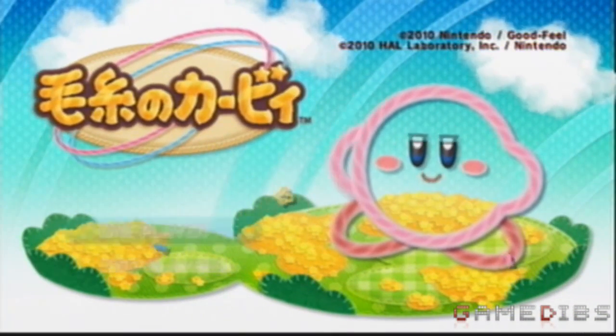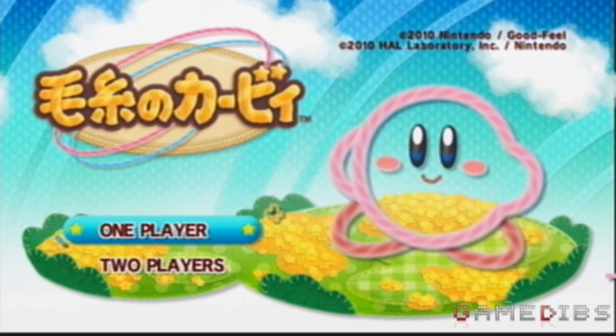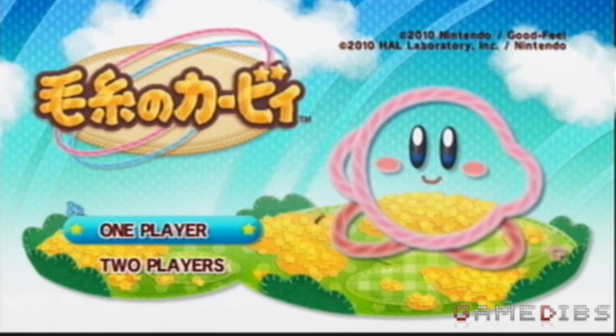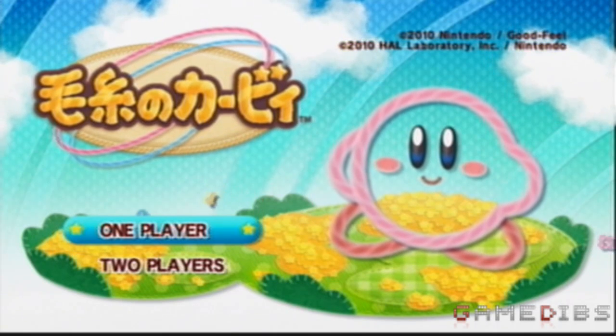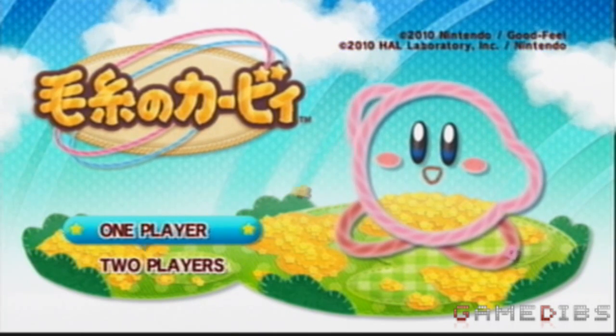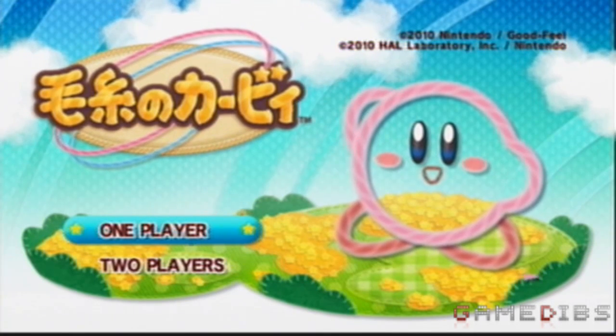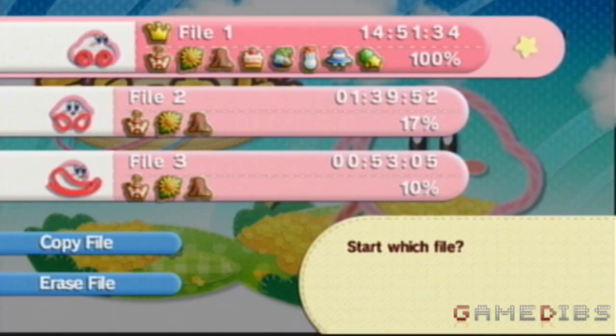Next up is Kirby's Epic Yarn for the Nintendo Wii, developed by Good Feel and HAL Laboratory, released October 14th, 2010. I'll be reviewing the Japanese version of the game, since I got it early. This Kirby title is the first Kirby platform game released on a home console since Kirby 64 back in 2000.